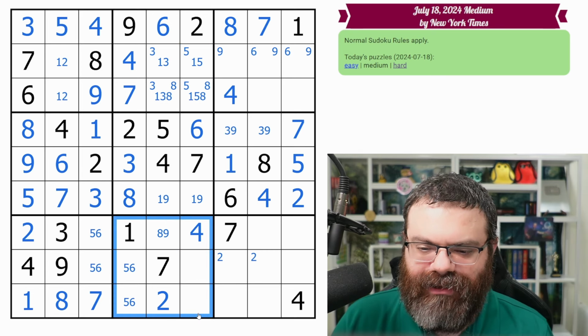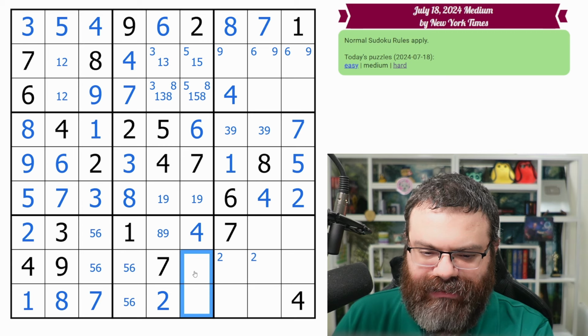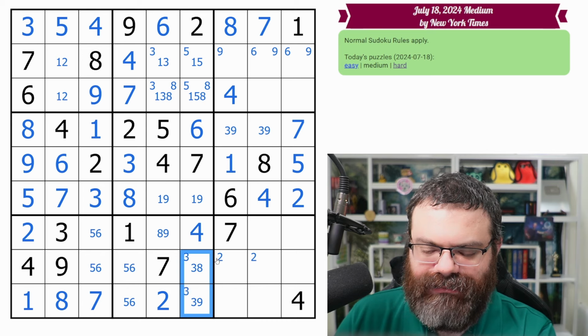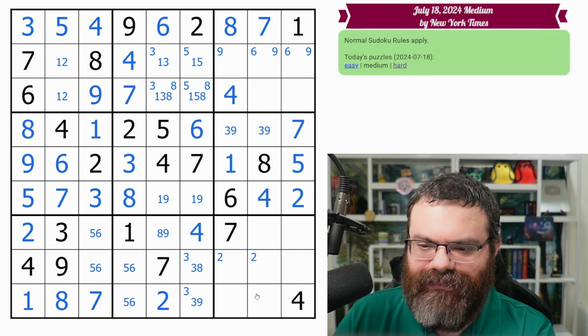Oh, this is a triple for our box. We have the 5-6 pair, so this triple is 3, 8, 9. It can be cleaned up a little bit. So we know the 3 is here as well. Okay. So I think that's all I get out of that stack. Let's look at this stack here.